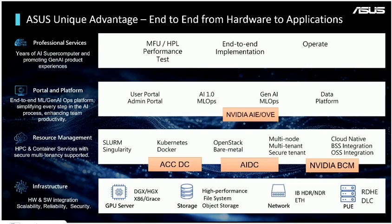No matter what needs come from the customer side, we can help them develop their own solution. Also, in the portal platform, we have our own solution for Gen AI and the HPC software stack. At the same time, we can also deliver the NVIDIA AI Enterprise and Omniverse Enterprise solutions. For professional service, we can run performance testing and end-to-end implementation, and help our customer maintain their operation as well.